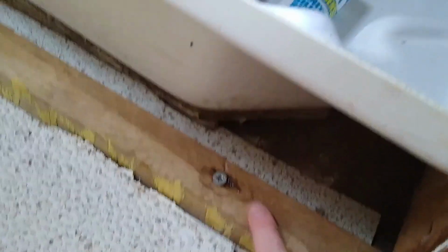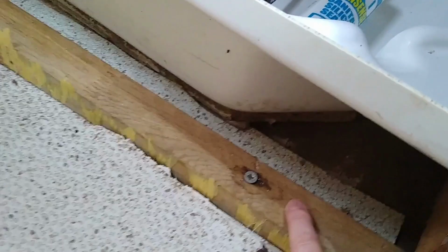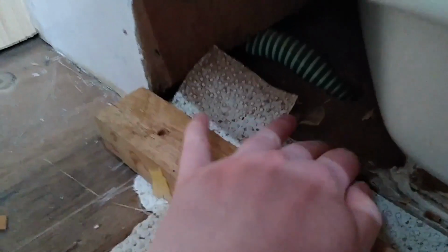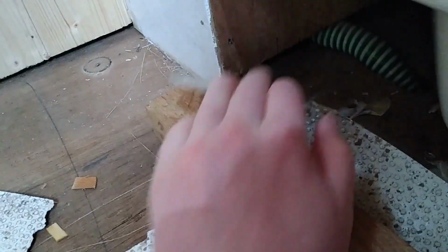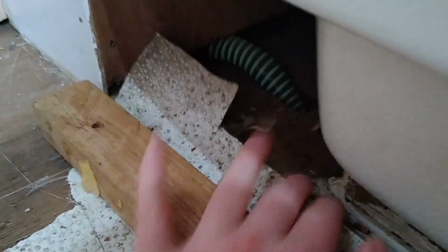I can't really get head on because it looks like the shower tray was put in after this, which is really annoying. So I can't get that out. However, this is now loose, so it looks like I can get this out now from under this. Can't see very well and I'm shaking the camera around, I do apologise, but I should be able to get that out now because this is not stuck down, so this is loose. So I should be able to get that out from under there.